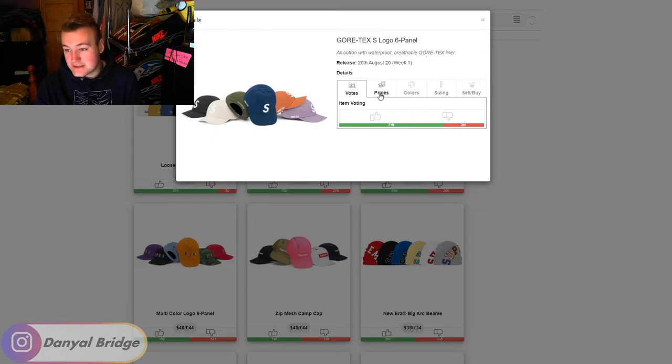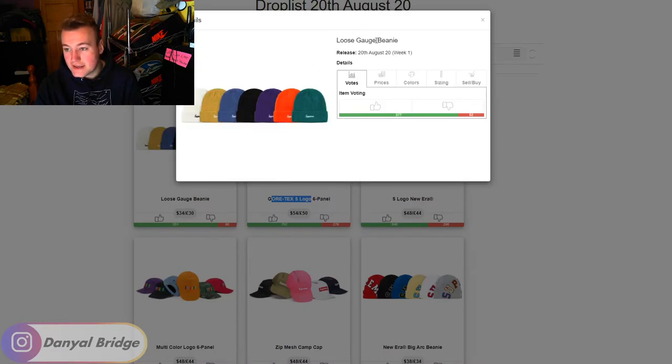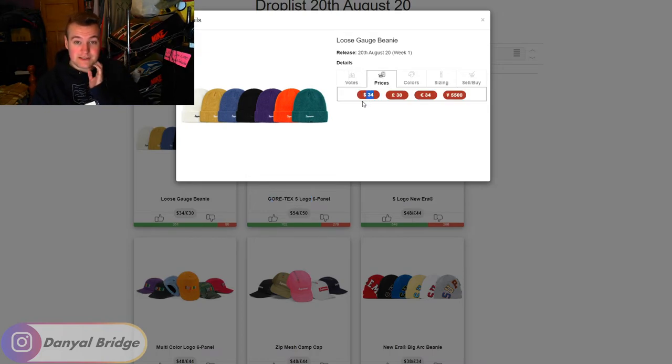I can definitely see this selling really, really well there. And last but not least, we have the loose gauge beanie. Some nice little ribbed beanies coming in various different colors with Supreme embroidered on the ribs down the bottom there. Very solid piece, very solid piece. Retailing for $34. How can you complain? It's a nice little hat there.